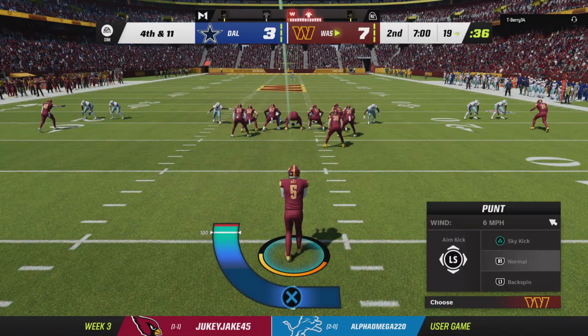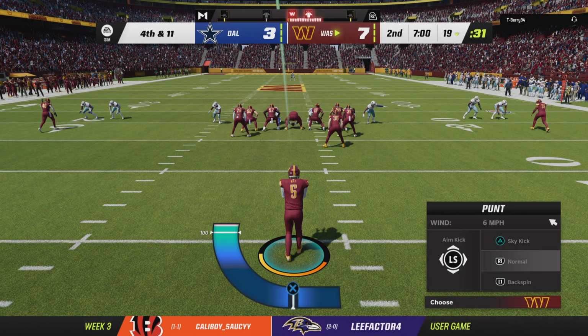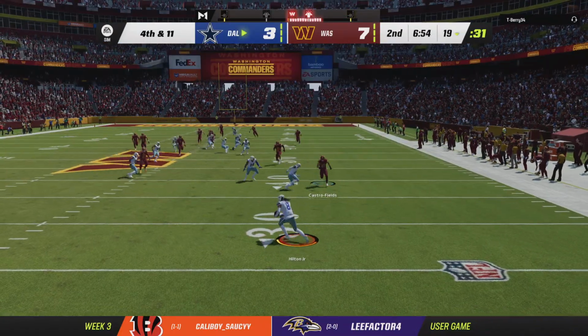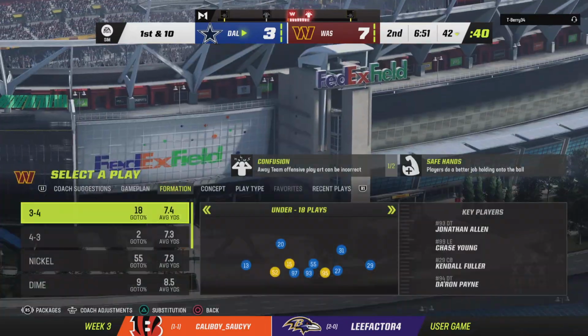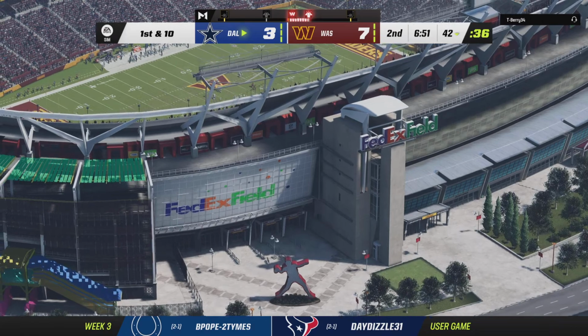Tress Way on 4th down is sent out to punt. .44 on his first punt, and this is a good kick as well. Fielded just inside the 30. A pretty good punt, but a nice 13-yard return. And they will take over 1st and 10.